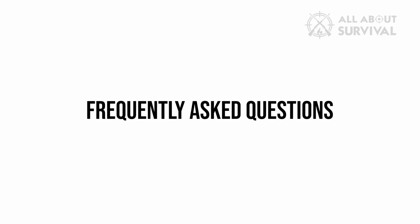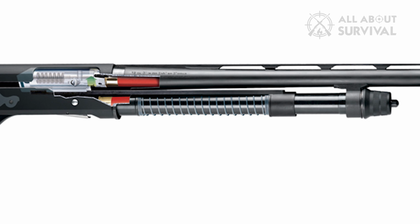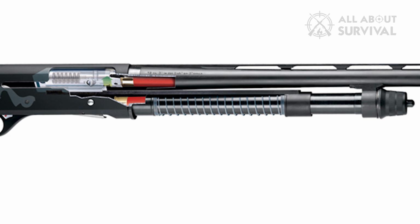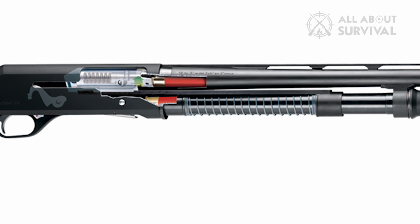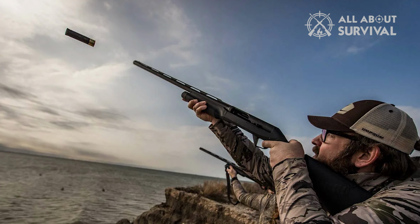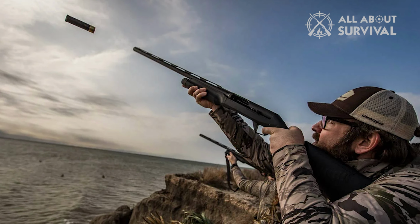Frequently asked questions. Which is better, inertia or gas? An inertia shotgun will give you a much slimmer feel in your hands. Because of this, it will be easy to point. However, they will have a bit more recoil than gas-powered guns, which means your handling can suffer and in turn, cause your accuracy to be less than ideal. As long as you have good control over the shotgun, you should be in good shape.